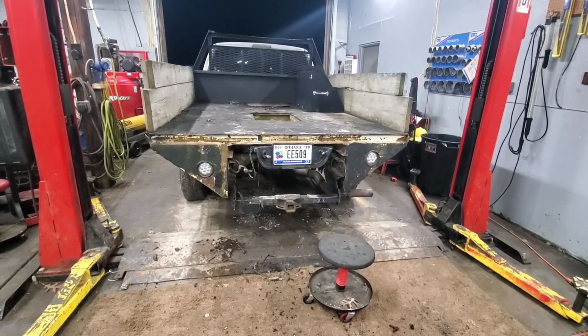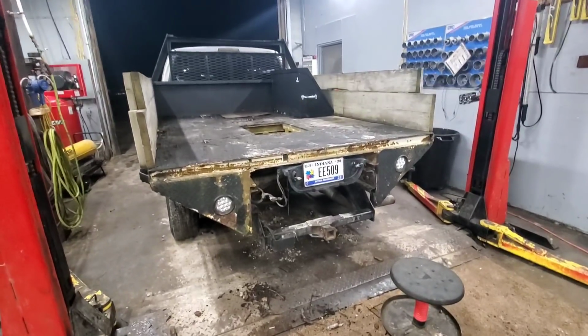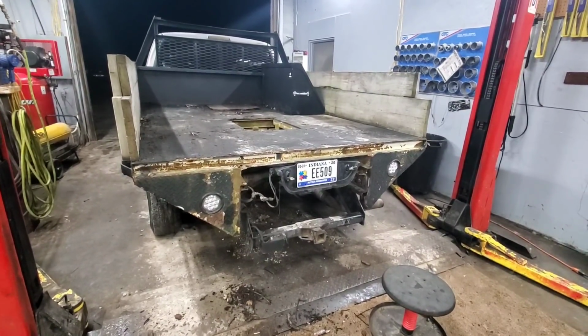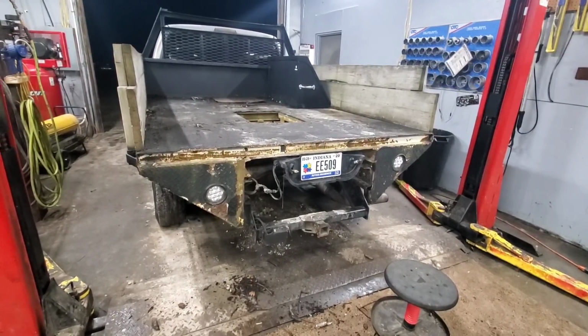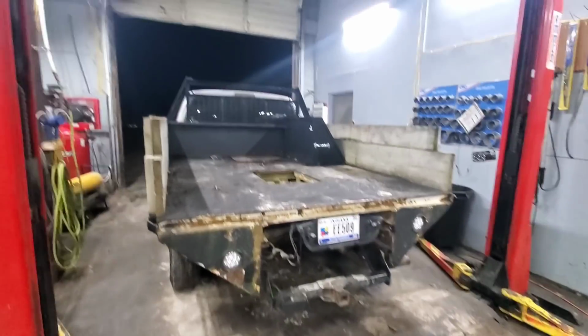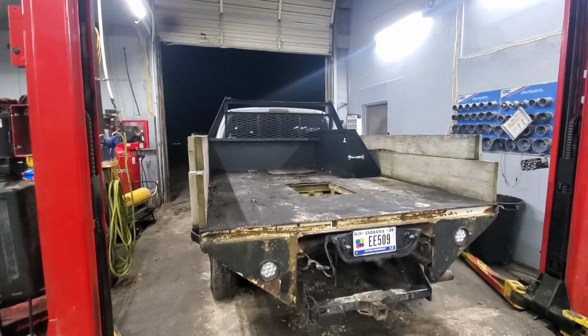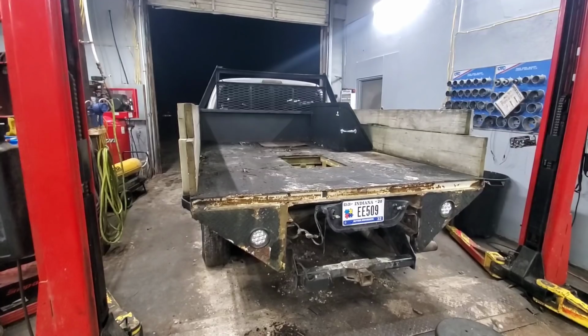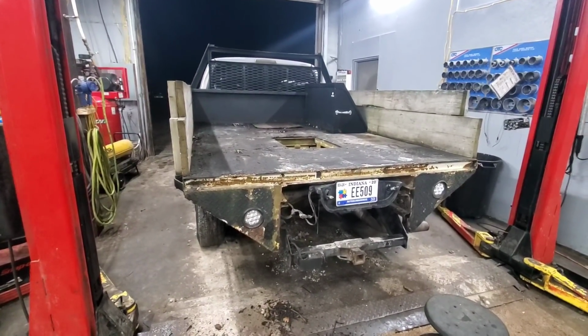Well, the flatbed is on the truck. We got the old plate mount temporarily rigged up. We've got brake lights, we've got tail lights, turn signals. I don't have reverse lights, but I have 2.5% tint on the back window and 5 on the side, so I can't see to back up anyway. I got to roll the windows down no matter what. But I'll probably hop on Amazon and order a couple LED pods and make those my reverse lights. They'll be here in a couple days.